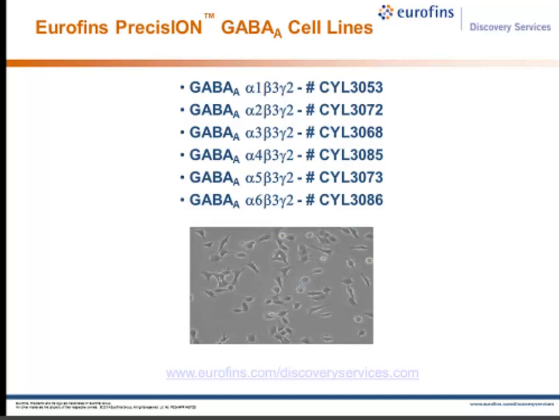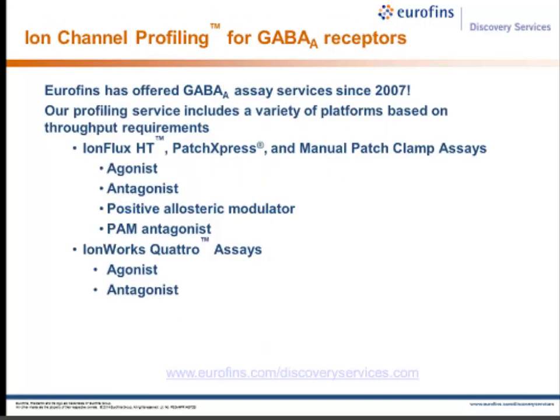So at Europein, we have recently expanded our range of ligand-gated ion channel cell lines expressing GABA subunits to include all 6 GABAA alpha subunits individually co-expressed with the beta-3 and gamma-2 subunits. And we run these cells on a regular basis, and this allows us to help troubleshoot your assays with our cells.